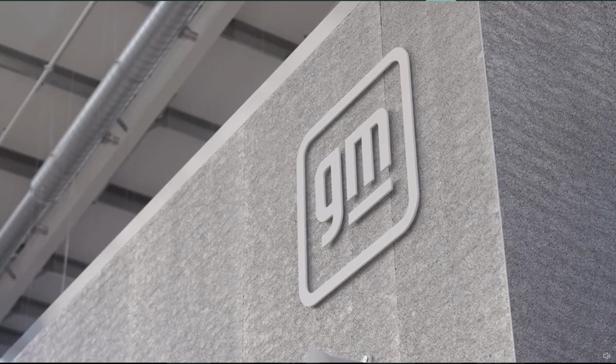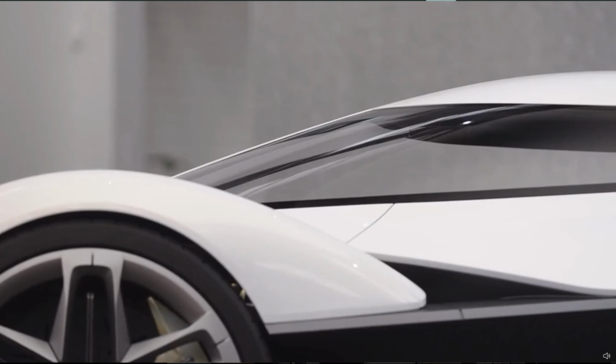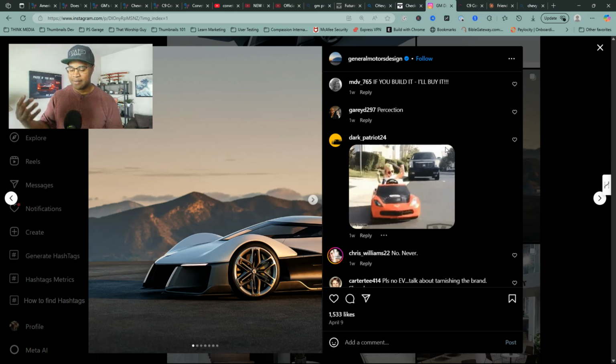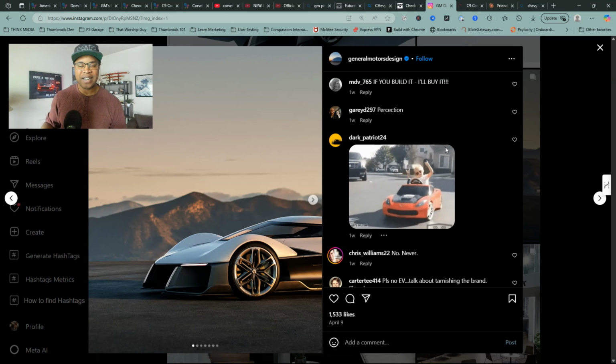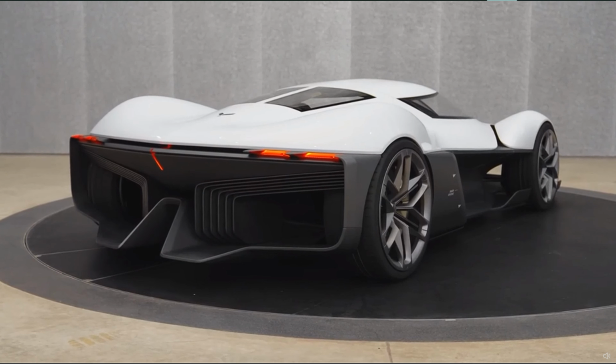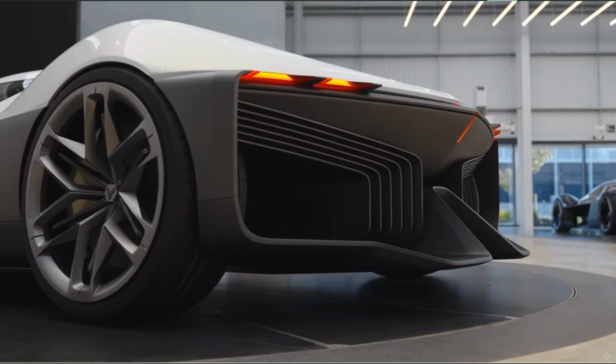As a designer, I'm personally excited about the direction of this potential concept, but as you look through the comments, of course, like anything else, the internet is divided. Some people love it, some people hate it, and I think everyone's wondering if this radical design really could represent Corvette's future, or is this just a design marketing exercise that we'll never actually see anything out of?